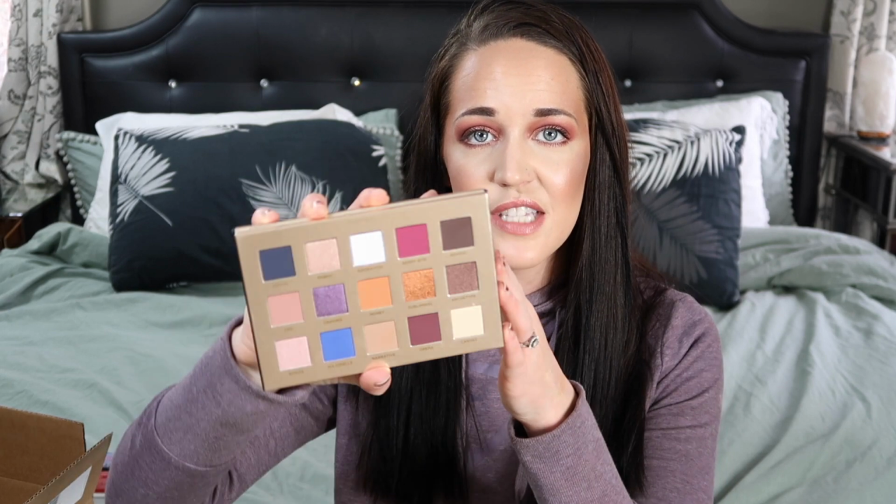So then from Nabla, I picked up the Poison Garden palette. I had picked up the Secrets palette and fell in love with it, so I just really, really, really wanted to get the Poison Garden palette. This is what it looks like. I'm really excited to jump in and play with this. I really like the Nabla formula. I think it's really nice. I also just think the artwork on the palette is just beautiful, and I really just cannot wait to play around with this.